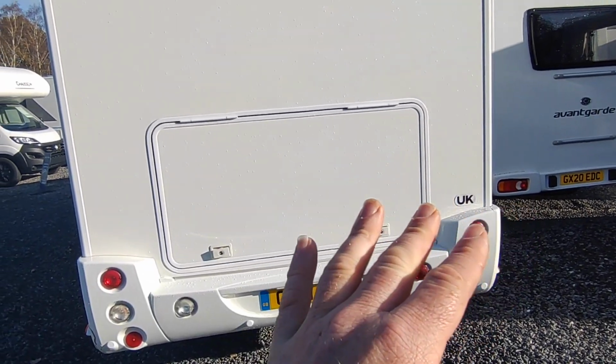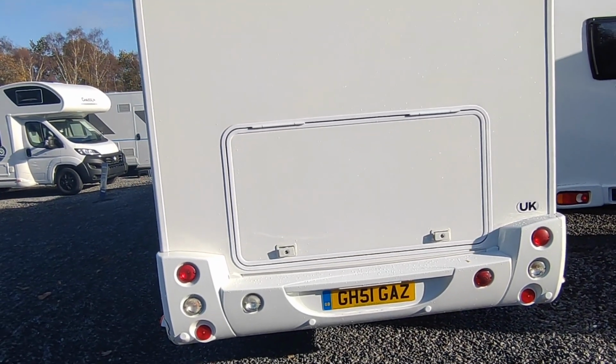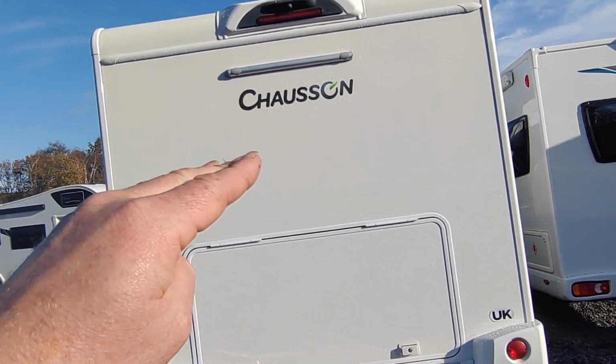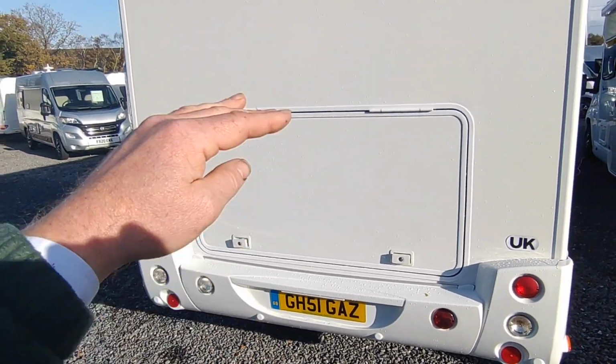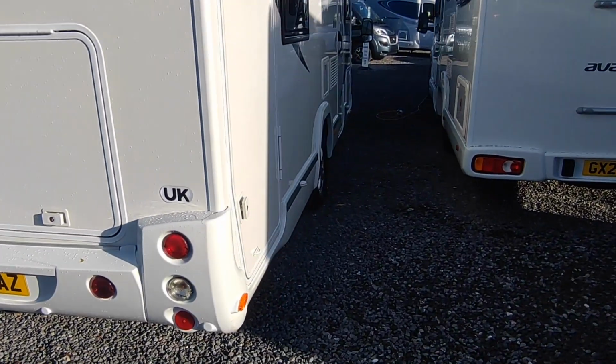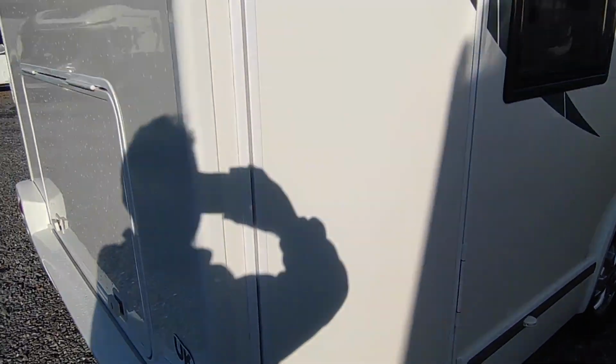So we'll have a look in the garage from the side, but you've also got rear access to it. If you wanted a bike rack, you can have a high level one fitted up there, or you could even have a wind down one so you can load your bikes on it there and wind it back up again for travelling. But why do that when you've got a huge garage? So we'll open up the garage door there.